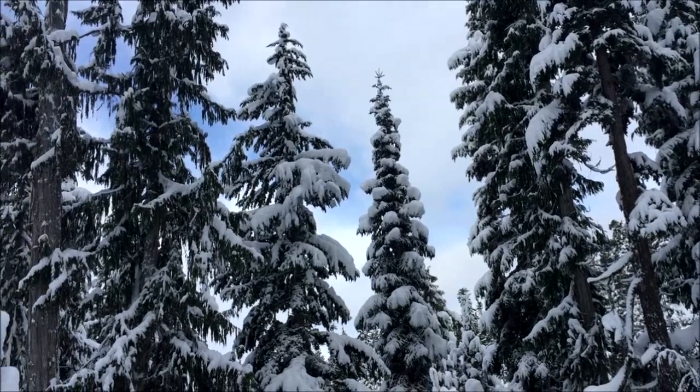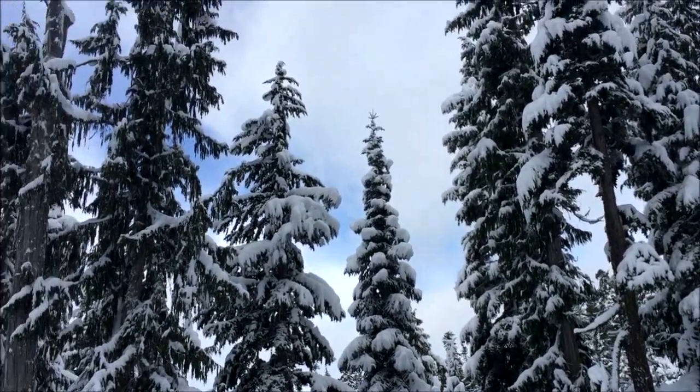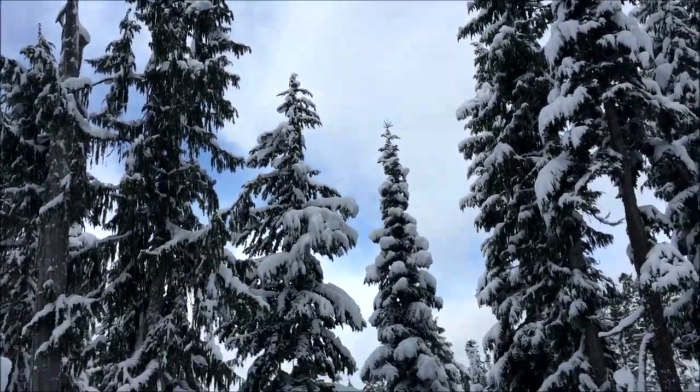Look at me. Nice. That was unexpected. A little bit of blue sky. It's a little snowy, eh? I'm gonna stay away from slopes, and I want to find a nice clump of smaller trees so I can set up shelter.